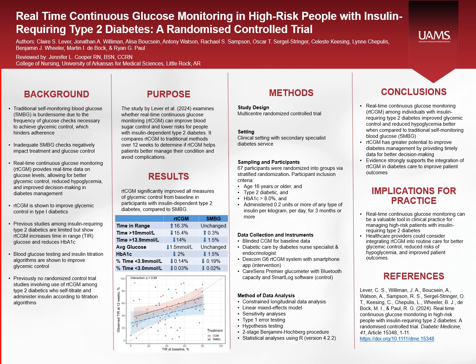Baseline data was obtained over 2 weeks via a blinded CGM. During this phase, a diabetes nurse specialist, under the supervision of an endocrinologist, optimized their cardiovascular and non-insulin glucose-lowering medications.